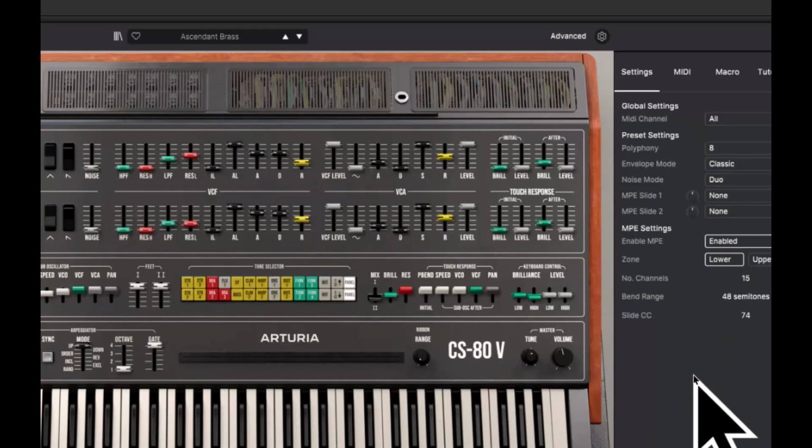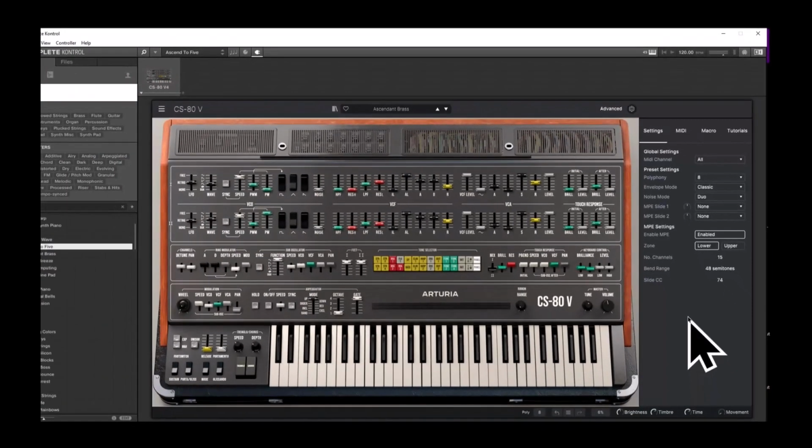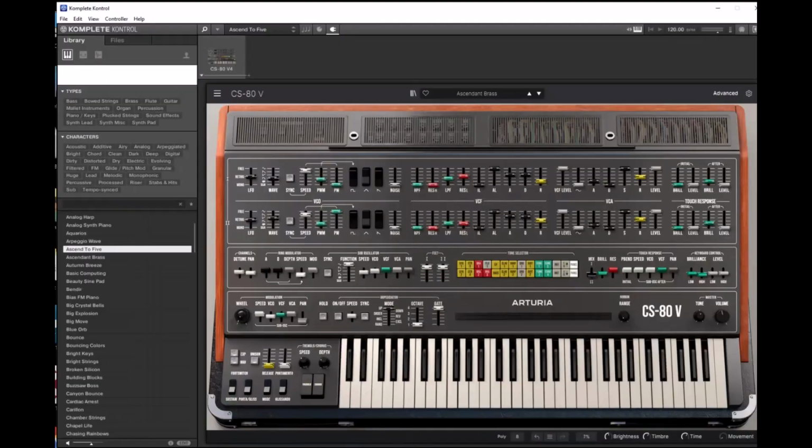So MPE, MIDI polyphonic expression, this is an interesting feature which some keyboards, not an awful lot, but some keyboards support it, and an increasing number of soft synths seem to support it as well. But more of that later. I'm going to close this panel. I'm just running this in Komplete Kontrol for convenience, as I sometimes do.